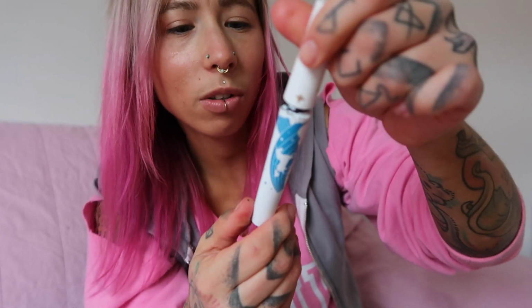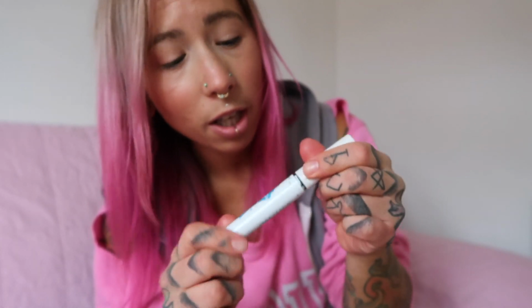This one is not a waterproof mascara, but I do still wear it at the gym and it's mostly okay. But obviously after things like spin, if I've been sweating loads, then it will kind of go under my eyes a little bit.